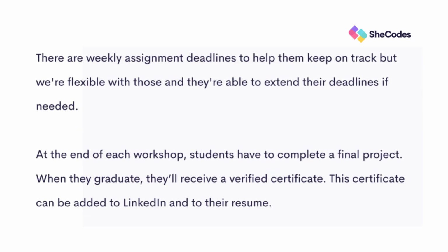There are weekly assignment deadlines to help them keep on track, but they are flexible with those and they're able to extend their deadlines if needed. At the end of each workshop, students have to complete a final project. When they graduate, they'll receive a verified certificate. This certificate can be added to LinkedIn and to their resume.